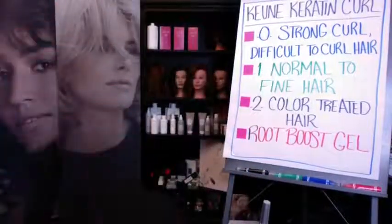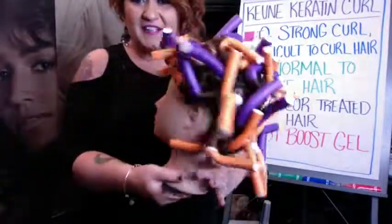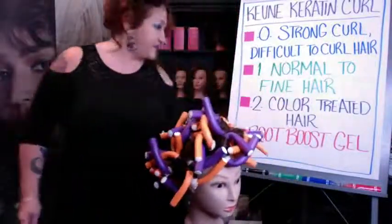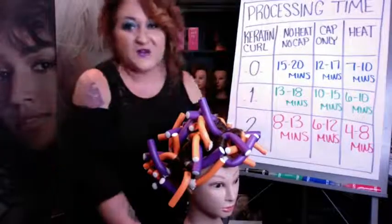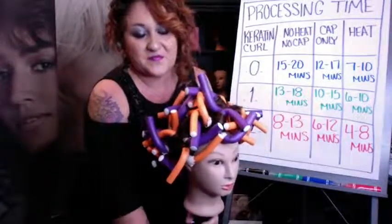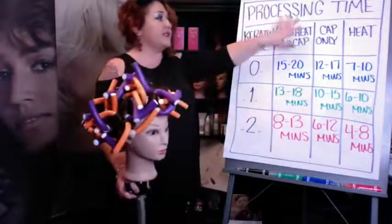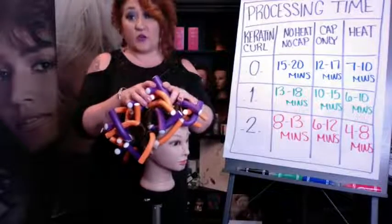Once it was rolled up, she got massive rods everywhere, right? So with the timing, what I love about these keratin curls is timing can kind of be different for you. We can process these at room temperature with no heat or no cap.